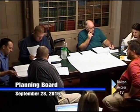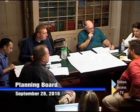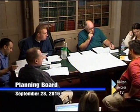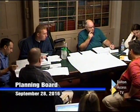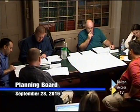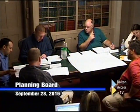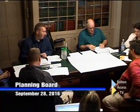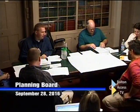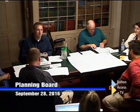I think a lot of it goes back to the original premise that didn't work, which was the affordable unit to be built on the lot, with Habitat or. Right. I mean, you could also, I don't know if you own other land in town, it says you can donate any open space type land, but I don't know, it's probably, Doug?